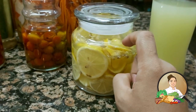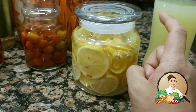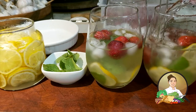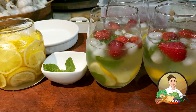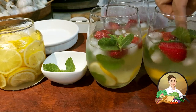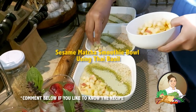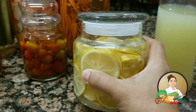So why do I love this? It's because you can easily make a fresh lemonade from this, or simply just infused water, but this will just have enough sweetness to flavor your drink. So if I remember, I think I made a very refreshing drink with strawberry, lemon, and Thai basil. Isn't that interesting? So yep, this is now my new favorite way to preserve lemon.